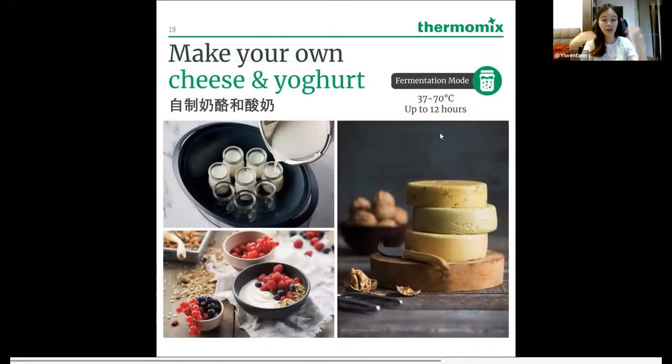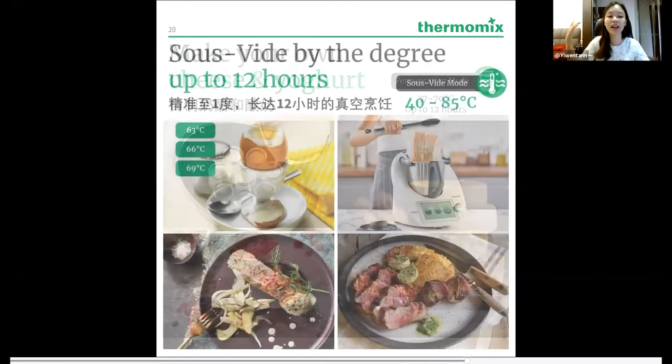You can also make yogurt at home. If you have kids at home, I think yogurt is really one of the very good desserts or breakfasts for them. And you only need one starter and you can remake yogurt again using the Thermomix. So you don't need an extra yogurt maker.